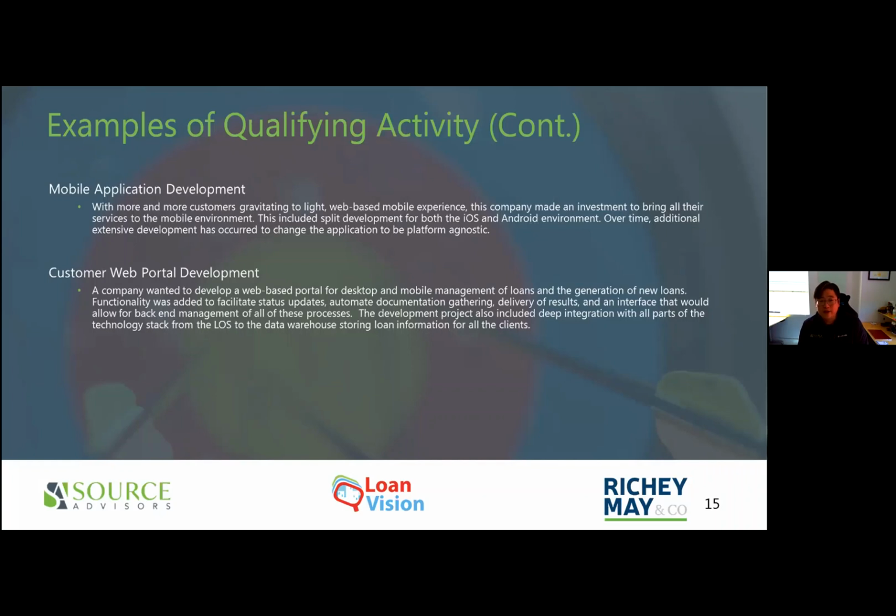A next really common one is mobile application development. A lot of the times what we've seen, especially since mortgage as an industry has been around and been a slave to a lot of the legacy products and technologies out there, is a lot of companies, even ones that have had a history, are recently now just getting into mobile application development. And that time that they're spending in developing those mobile applications could absolutely qualify too.